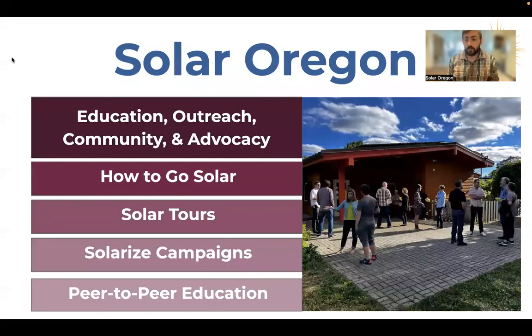I'm going to start with just a little introductory information about Solar Oregon. We're a 43-year-old nonprofit that works to advance the adoption of solar and related forms of clean energy, but particularly solar, across the state. We do that through education, through outreach, through community building, and policy advocacy. Our main program is this How to Go Solar and Storage. So we deliver these webinars. We also deliver in-person How to Go Solar and Storage workshops across the state and venues.